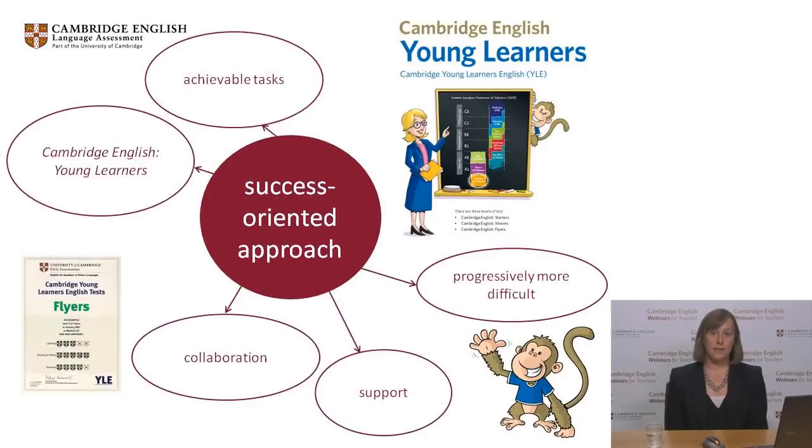This means setting tasks that children can achieve and making them progressively more difficult over time. This creates a feeling of success. Praise is very important, and also always giving lots of support or scaffolding tasks so learners can feel confident and achieve the next step in their learning. If you let your learners collaborate in the classroom, they can support one another and teach each other. It helps to create this success-oriented approach.